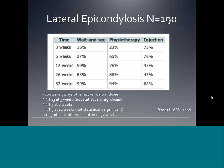Now, that's not to say I don't use cortisone, because there are people out there that can't even extend their arm. They can't sleep. They can't drive. They can't work. I will do that in that case, but I'm going to go to this other stuff. So if we do nothing, most people get better by a year. 90% of people, if we just stall and do nothing, are going to get better at a year for some reason.